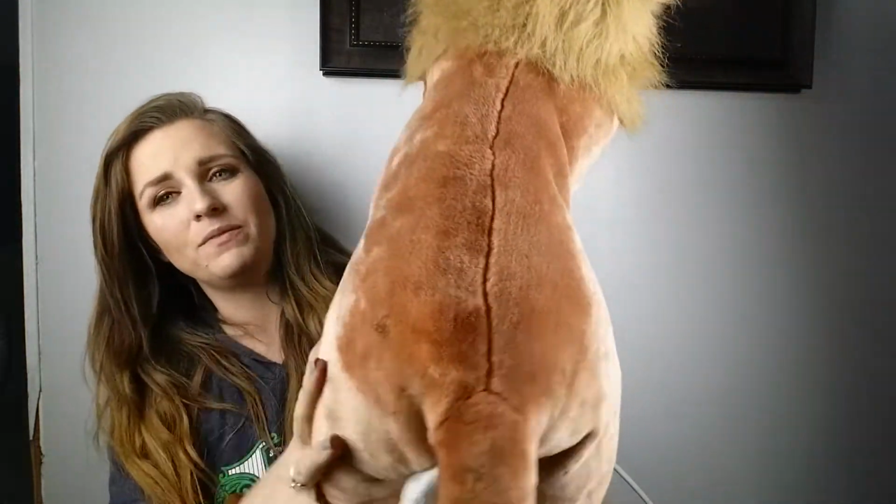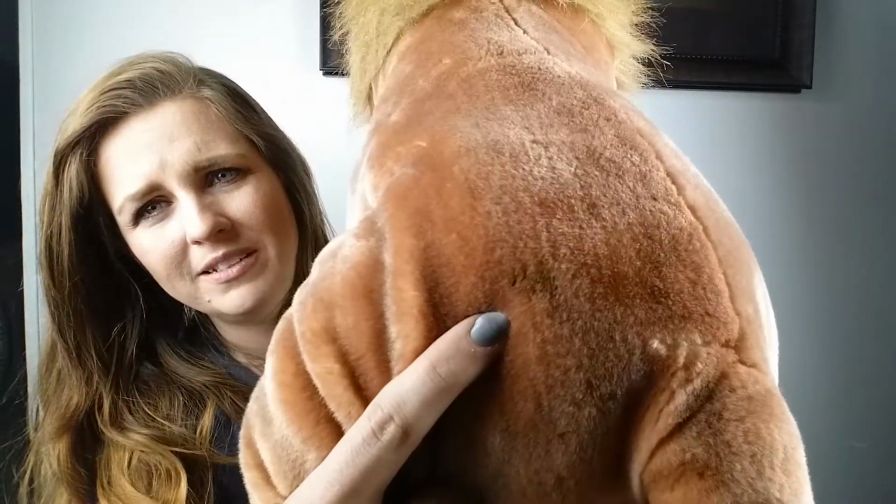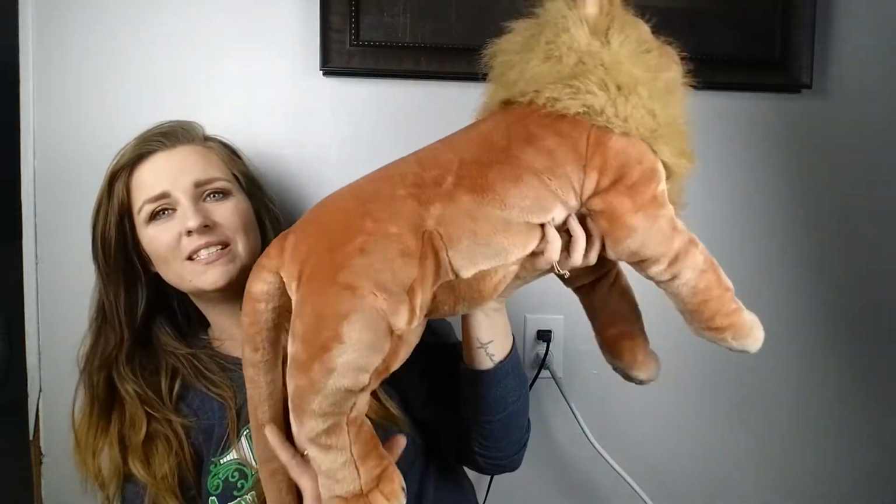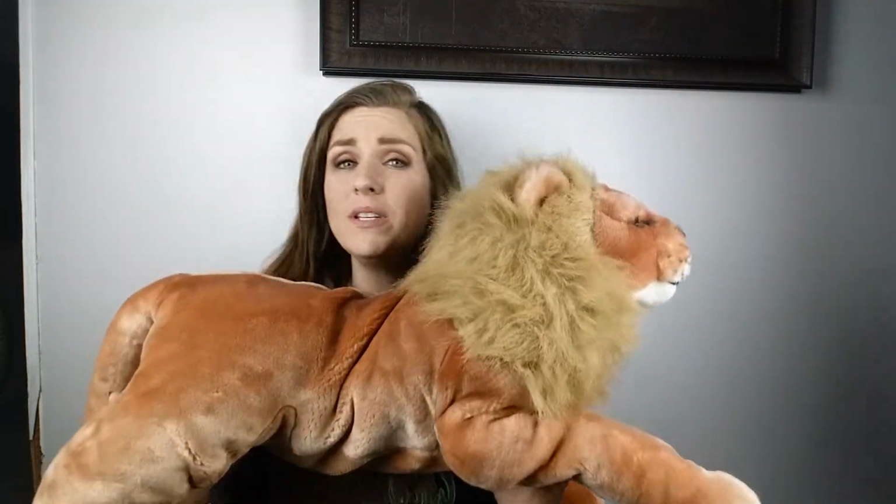He has a spot that I'm going to have to clean on his rump here. You see that spot there. But yeah, overall, he's in really good condition. I found him for 50 cents at the thrift store. I have been digging through plush, guys, because if I can turn 2 quarters into even 20 bucks, $10, $15, that's great. So we'll see what I can get out of him.